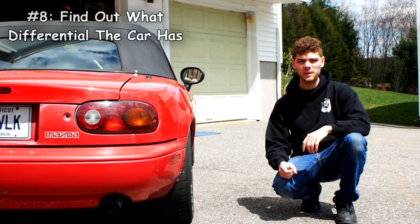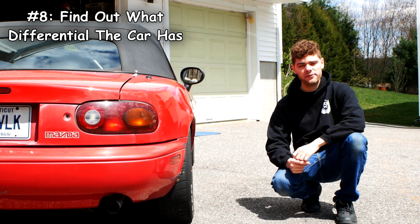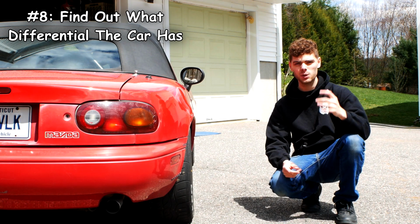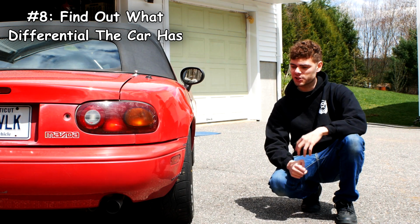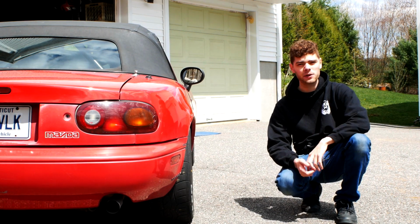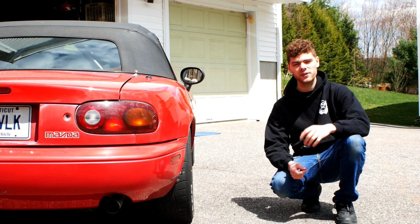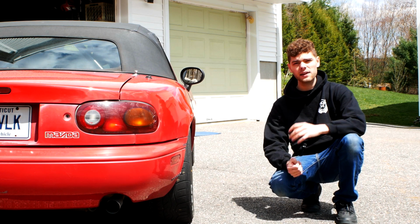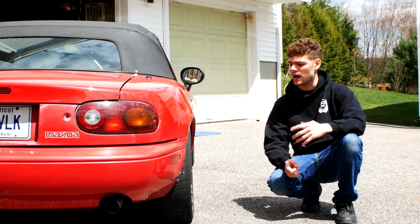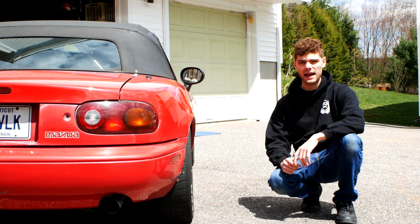Next on the list, coming in at number 8, is you want to try to identify which rear end differential the Miata has that you're looking at. Now, if you're buying this just as a weekend cruiser and a fun daily driver that you're not going to be really pushing to the limits, it probably doesn't matter so much what diff you have in your car. But if you want to do some more high performance driving, there's a couple differentials that you want, and there's one that you want to look out for.